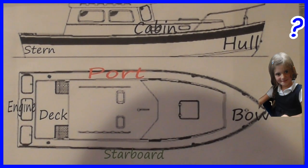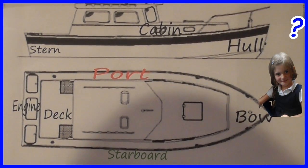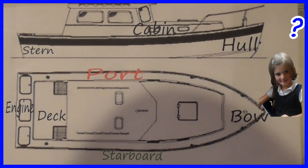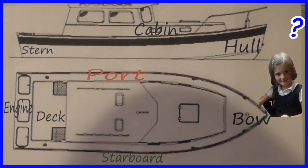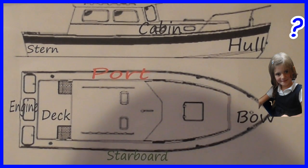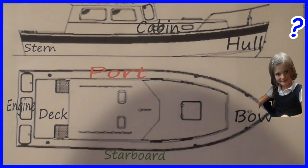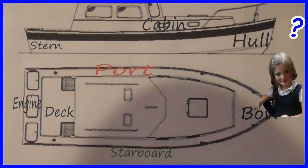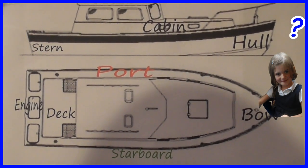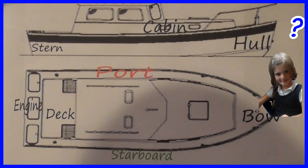I wonder if you can remember the names of the parts of the boat. The hull is the part that goes in the water. The front of the boat is called the bow. The back of the boat is called the stern. The engine is at the stern. The left side is called port, and the right side is called starboard. My boat has a deck and a cabin.